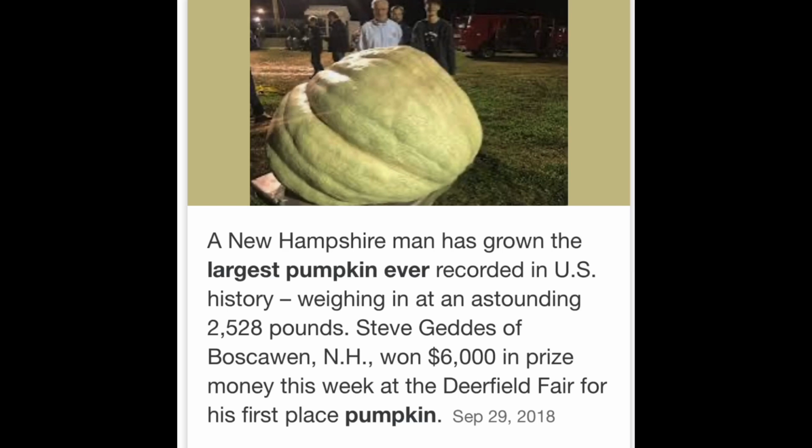Look at that giant pumpkin, weighing 2,528 pounds. Now, an elephant weighs 12,000, so this weighs 2,000. So an elephant is still bigger than this. But he won $6,000 at a fair for growing the biggest pumpkin ever. And as you can see, the color's a little different. It isn't quite orange. But isn't that just amazing? Look how big it is compared to Steve and his son. Oh, can you just imagine?